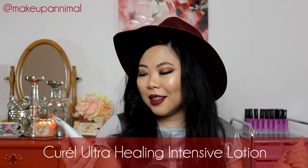This was really great in the summertime. My sister-in-law V introduced me to this. This is the Curel Ultra Healing Intensive Lotion for extra dry, tight skin. This was great for whenever I came back from the beach and got a little sunburned and started to peel a little bit. Every day I put some on the sunburn and it kept me from peeling, because peeling is very painful. Honestly, I was too busy trying to get vlog footage to keep my skin lotioned from the sun, like enough SPF. So this definitely did my body good.